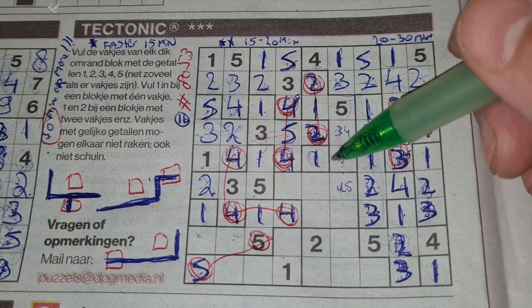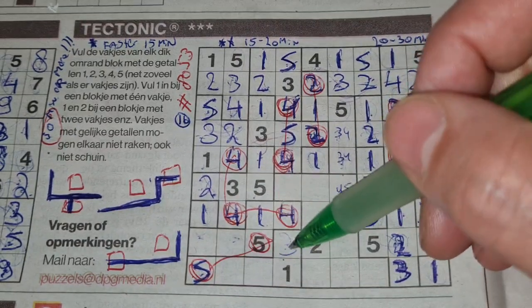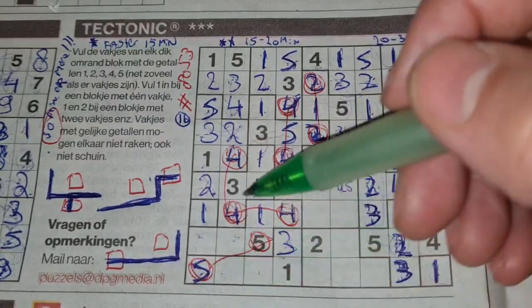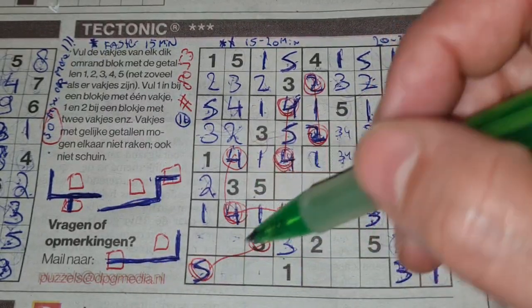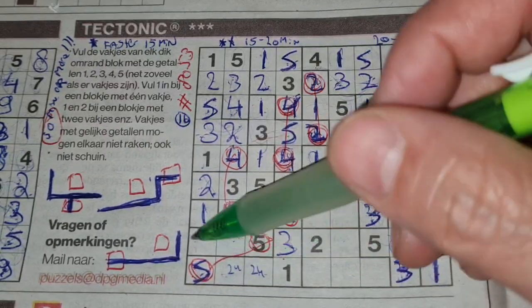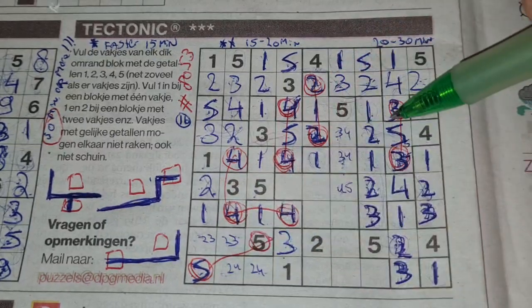I think this box should be a 3 because it can be 1, can be 2, should be a 3, can be 4, can be 5. Yes, definitely a 3. Two numbers left in this L-shaped area for numbers 2 and a 4. Two numbers left in this area for numbers 2 and a 3. 2 and a 3, cannot fill this yet. Okay.